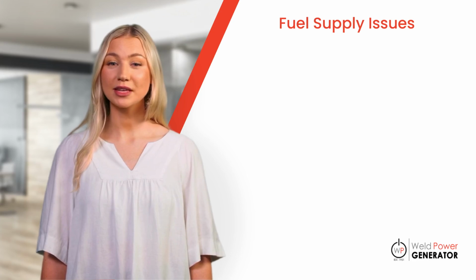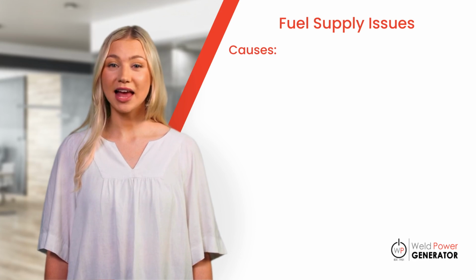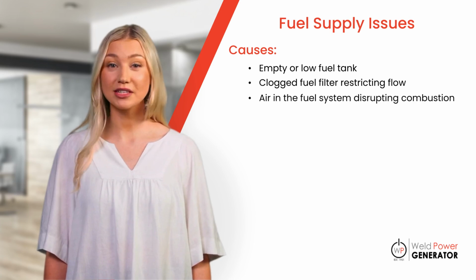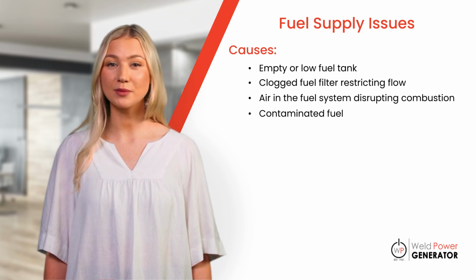Your generator is only as good as the fuel it receives. A shutdown due to fuel problems could mean the tank is empty or low, the fuel filter is clogged, air has entered the fuel system, or the fuel itself is contaminated with water, dirt, or microbial growth.